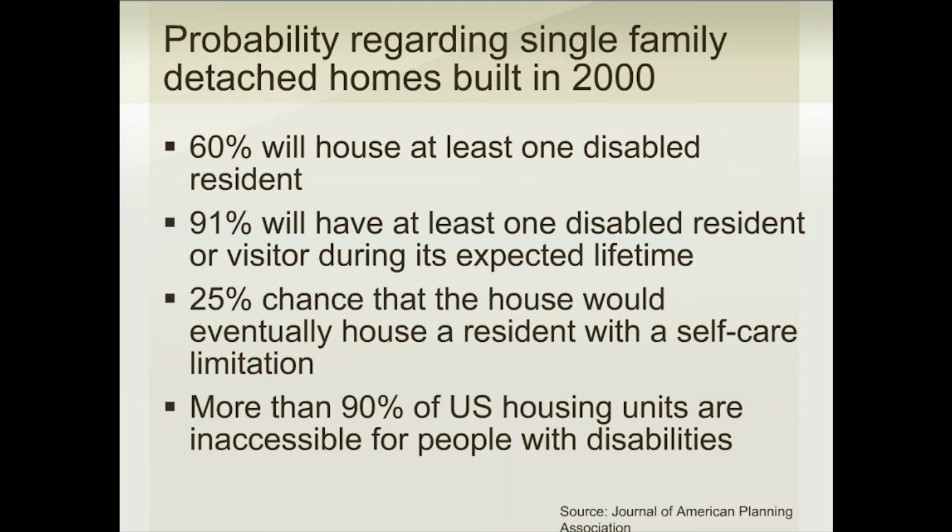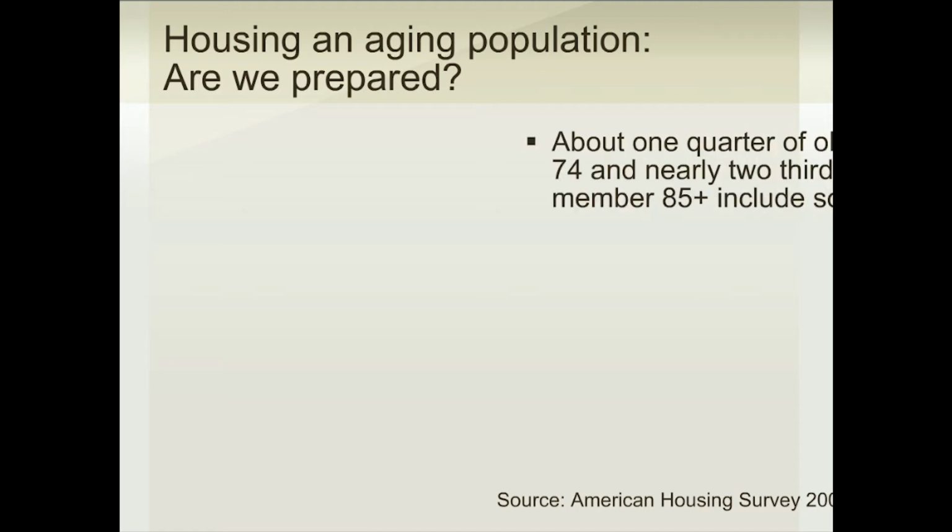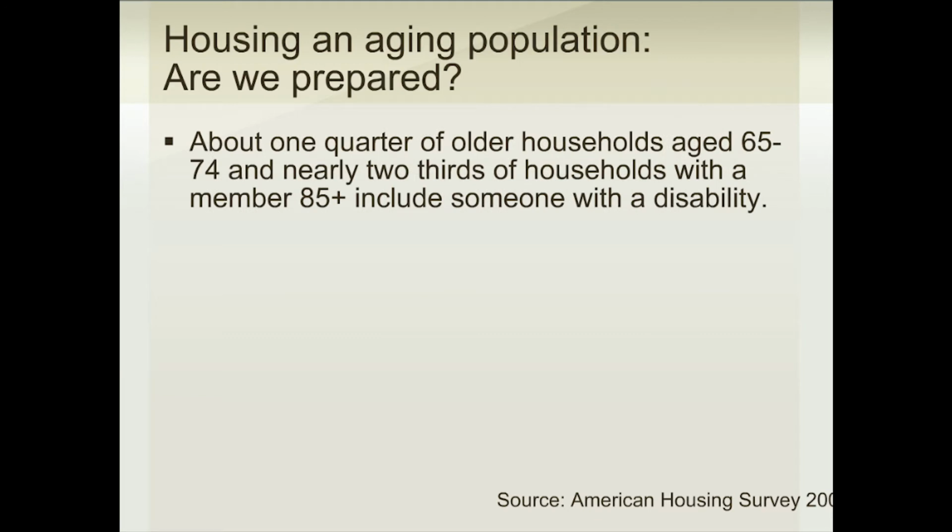Housing units are inaccessible for people with disabilities, and that's got to change. In considering more research, the American Housing Survey, we asked them the question of the aging population. How prepared are we for the aging population? About a quarter of the older households in the ages of 65 to 74, and nearly two-thirds of those households have a member who is 85 years old or older, including someone with a disability.